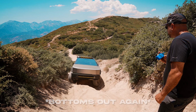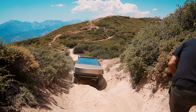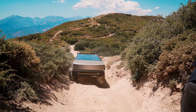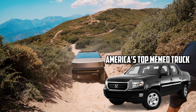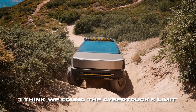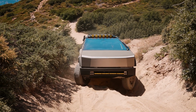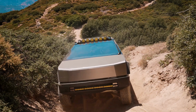Was this it? Had we done it? Had we really discovered the Cybertruck's full capabilities that easily? Had we hit the ceiling of what could be done with America's second most memed truck? I think we found the Cybertruck's limit. Oh. Oh, get out of here.